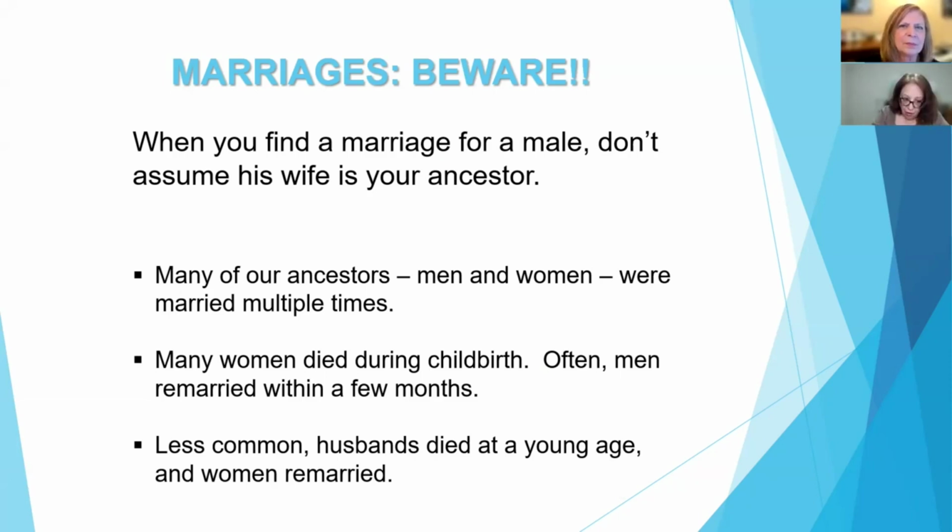So if you just jump to the conclusion, get all excited like I did when I was first researching, thinking that this was my grandmother. And by the way, my great grandfather married Georgia's twice, so you can't really go just by that. You have to make sure you check the birth date of the person and the marriage date, because you might find that the birth date is before the marriage, and then you know that there was another marriage prior to that. So keep that in mind, and we will do a separate thing on marriages also.